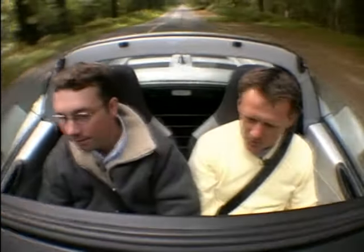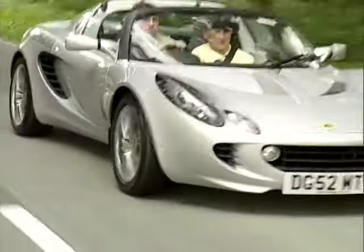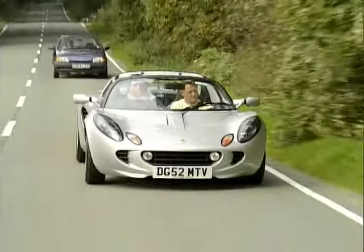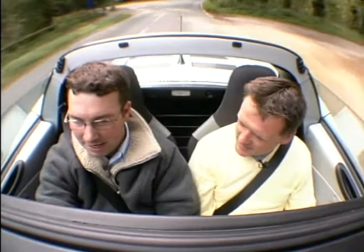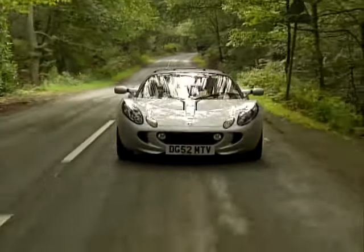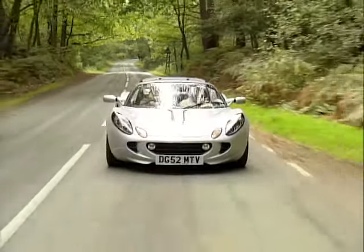Not at all. What about performance-wise? You've got about an extra 40 brake horsepower, and of course it's such a light car. 160 doesn't sound a lot these days, but it weighs nothing, this thing. That's right. To drive, it doesn't feel that much quicker, to be honest with you. It's, I suppose, a minor difference in the 0 to 60 time. I suppose on the open road you might feel a slight improvement in performance as well, but whether it's worth paying the extra money for this is the thing.